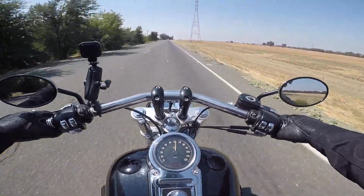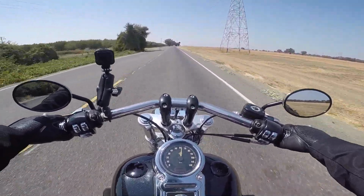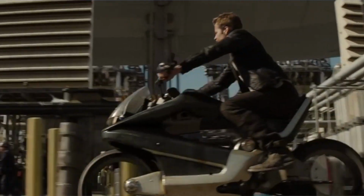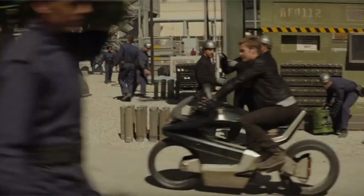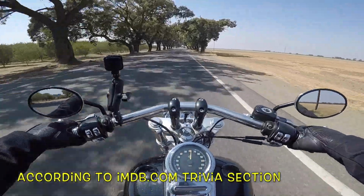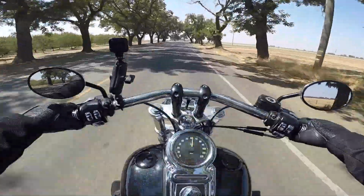Fun fact about this bike was that it was electric, so it didn't make any noise. The noise that you heard, they used the sound effect that they used for the flying cars in The Jetsons. So yeah, just a fun fact for you on that one.